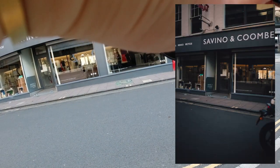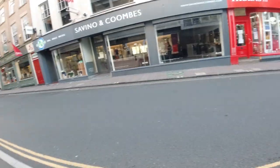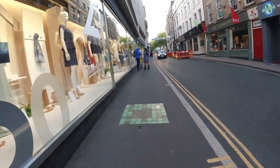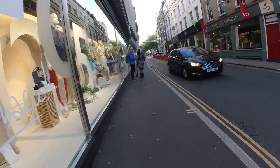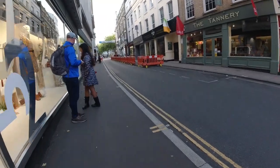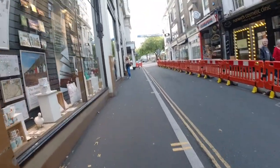I can't do a pan shot to save my life. I wasn't prepared for it, because it has to be like a long exposure, doesn't it? Those lights look cool.